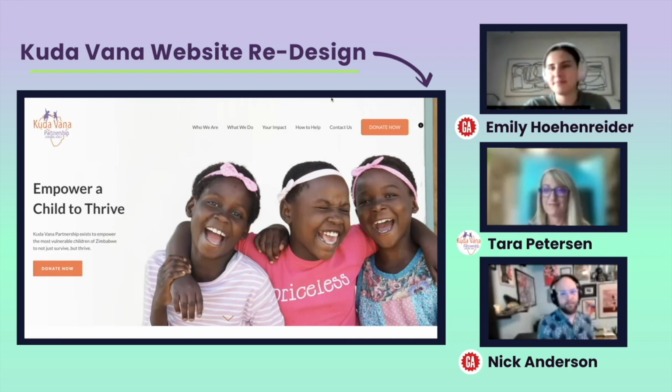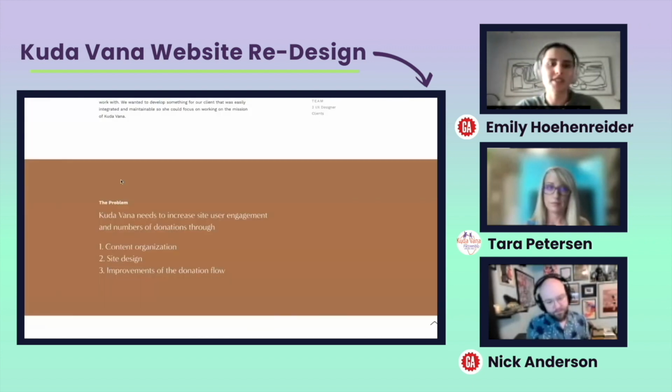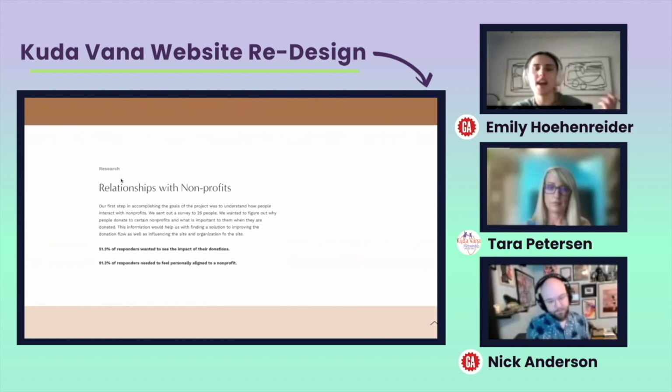Wow, those figures are amazing. Emily, can you give us a little bit of the nitty gritty of what you used tools wise, or even just how you did your user research to build this redesign? Yeah, a lot of our user research, I'll head over to my portfolio where I kind of explain it.